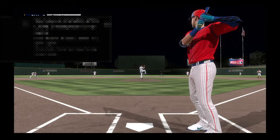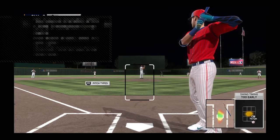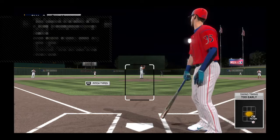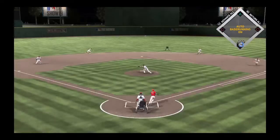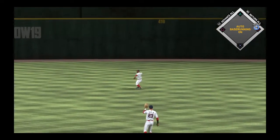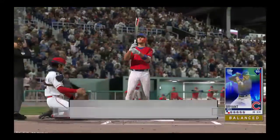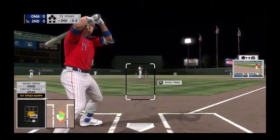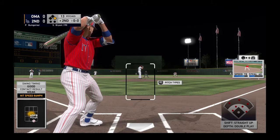The 1-0. A swing and a miss, strike 1. Hit back toward the mound. And a base hit, so the leadoff man is aboard. Now batting, Chris Bryant, as he'll get his first opportunity in this one. Bryant.